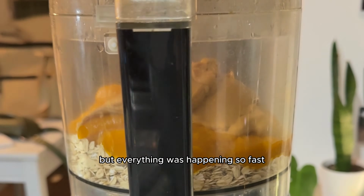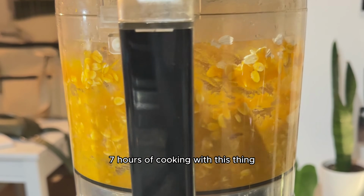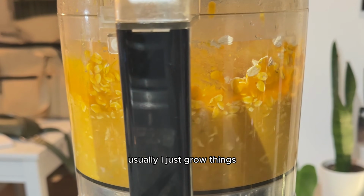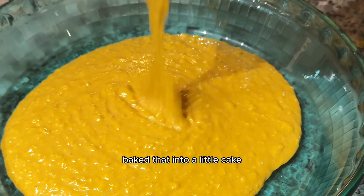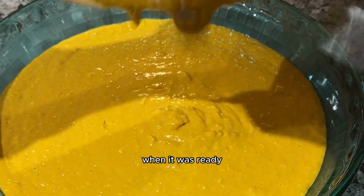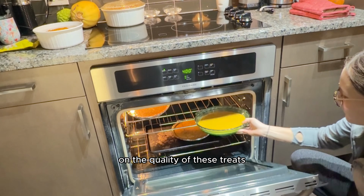I couldn't tell you, but everything was happening so fast, and by now it had already been like seven hours of cooking with this thing, so I was like, it's all good, you know? Usually I just grow things. I'm not much of a chef, but I do try my best. Anywho, I poured the concoction into a pie dish, baked that into a little cake, and I would cut it up into dog-sized pieces when it was ready. But it was Raffi who would be the ultimate critic on the quality of these treats.